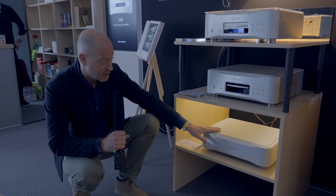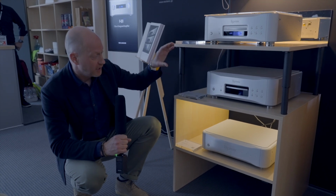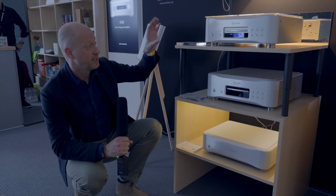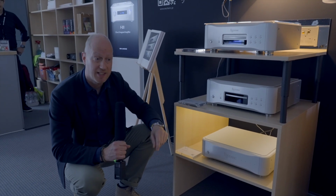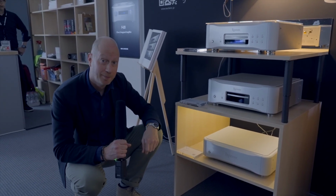This is really exciting, and with that you can upgrade the K03 XD and the K1 XD in sound quality, but you can also use it with the N1X SE. I will show you later.